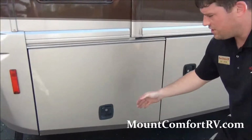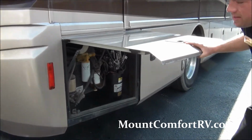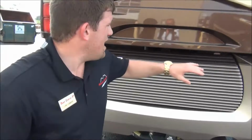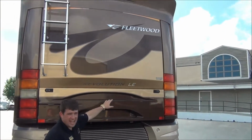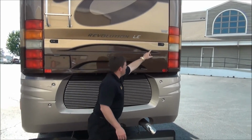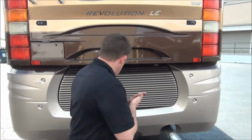It's another compartment. This is going to have some fuses and stuff in it, so it's not really storage back here. But now you get back to the back. It's got the nice big Revolution tag right here, the Revolution LE, and a big Fleetwood sign up top. Big 400 HP, 400 horsepower. That's a lot of horsepower. This thing will definitely get up and move.